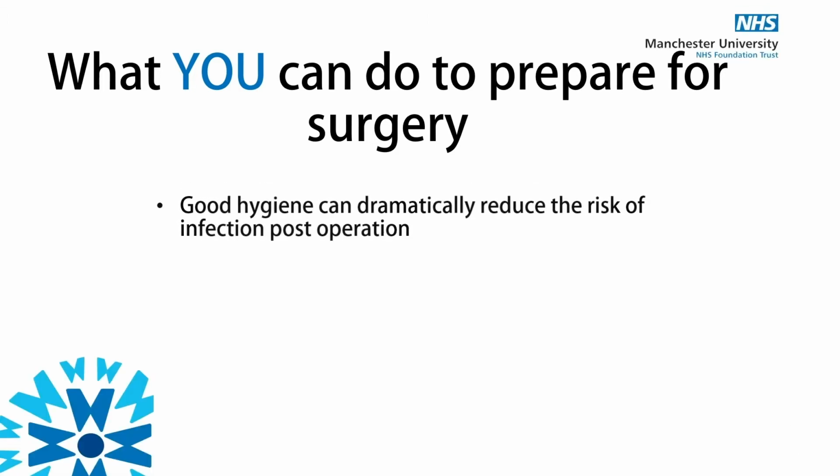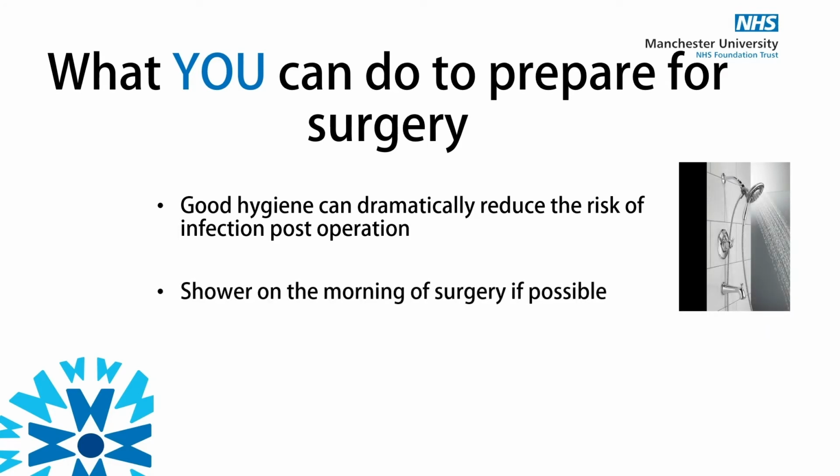Prior to surgery, we advise our patients to maintain good personal hygiene to reduce the risk of any infections.